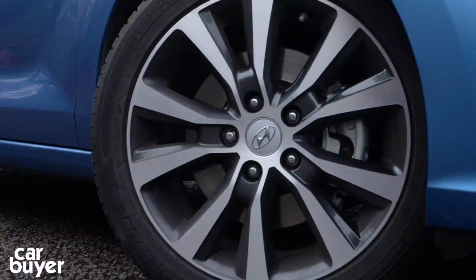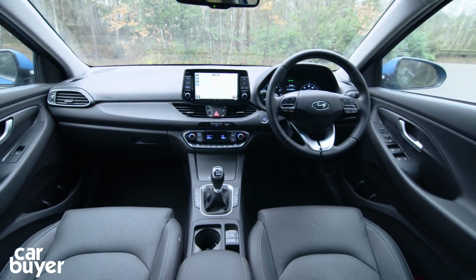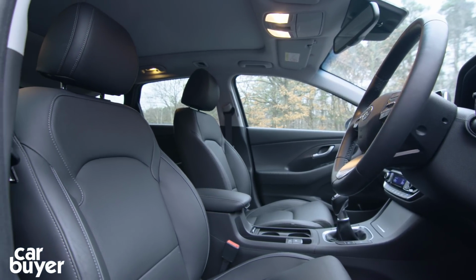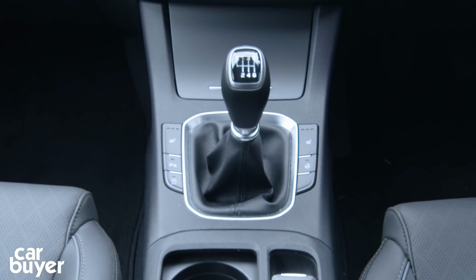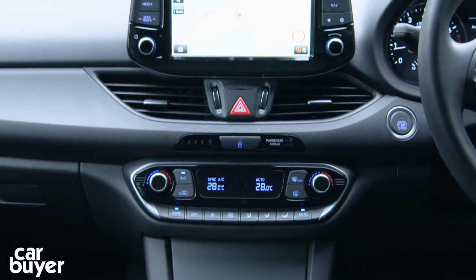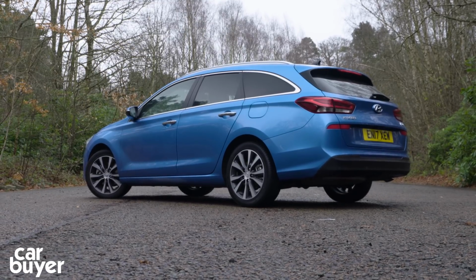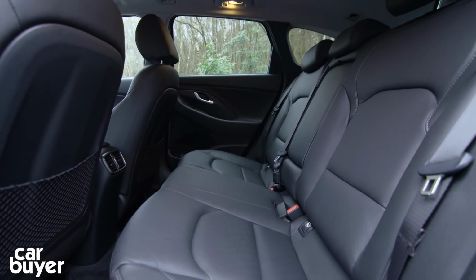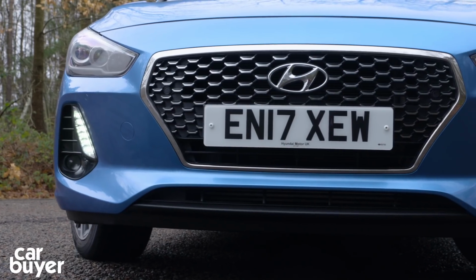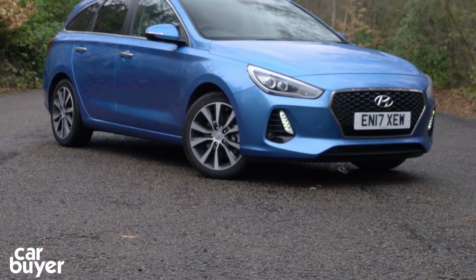Equipment levels are good on the Tourer. Entry-level S gets alloys, cruise control, DAB radio and the 1-litre petrol engine only. Moving up to SE adds a colour touchscreen, a rear-view camera and electrically operated seats, plus access to the 2 diesel engines. SE Nav gets the 8-inch touchscreen with sat-nav, plus Android Auto, Apple CarPlay and wireless phone charging. Premium features heated front seats and dual-zone climate control, while our car, the range-topping Premium SE, gets leather seats, a panoramic glass sunroof and a heated steering wheel. Every i30 Tourer also gets auto-dimming headlights, lane-keeping assistance and autonomous emergency braking.